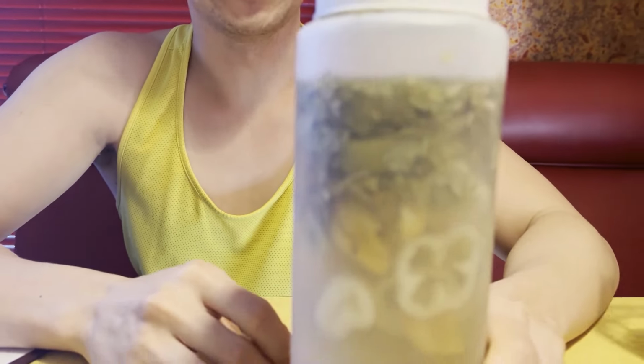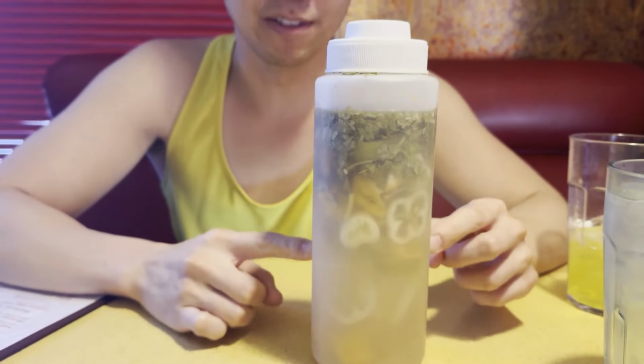No. Alright, our waitress just brought out, she's like, this is called pique. I think she said it's vinegar and habanero. I mean, this is very reminiscent of something I like in the Philippines, or at Filipino stores, the spicy vinegar. They basically put peppers and onions and all that in a vinegar bottle, but I think that's what this is going to taste like.